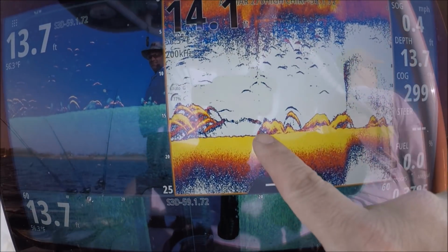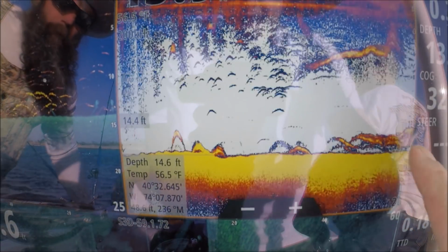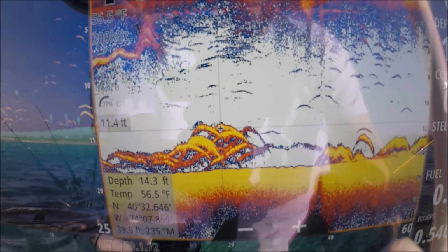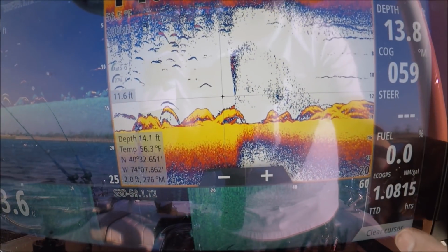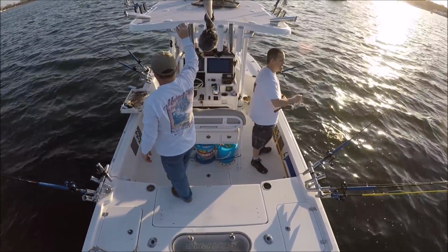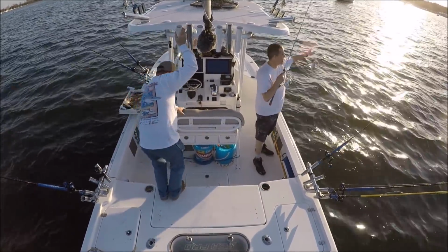Look at that. I mean, that is what we call a stack. That's money right there. They don't look really big, but there might be some bigger ones on the bottom in with these. But those could be big. One way to find out. Let's give one a toothache. Nose ring, baby. Okay, so the tide is still coming in, so pitch it off the back.